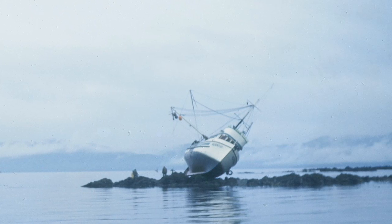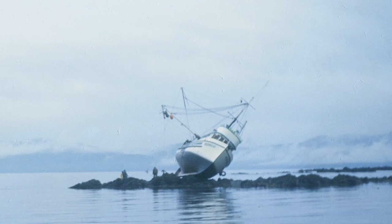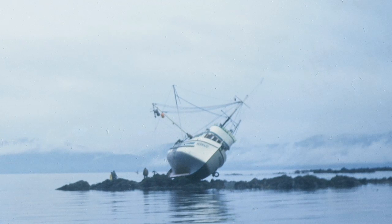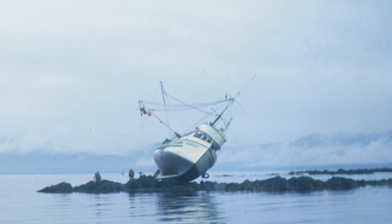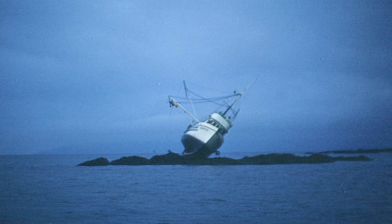Now, as soon as the tide came in again, then it floated off. There's no problem with it. So I was free to go, but Jesus, it was about 3 PM before I got to Juneau. And she'd been waiting since 10 o'clock in the morning there, you know. God.